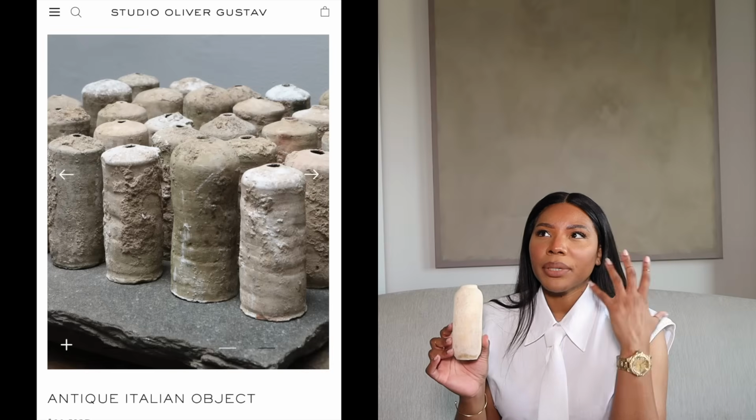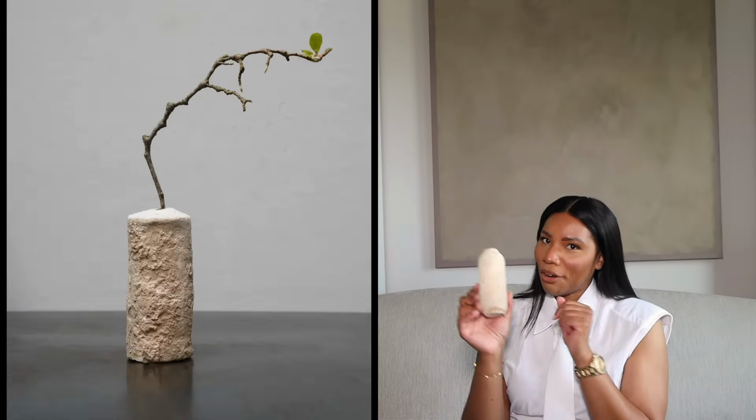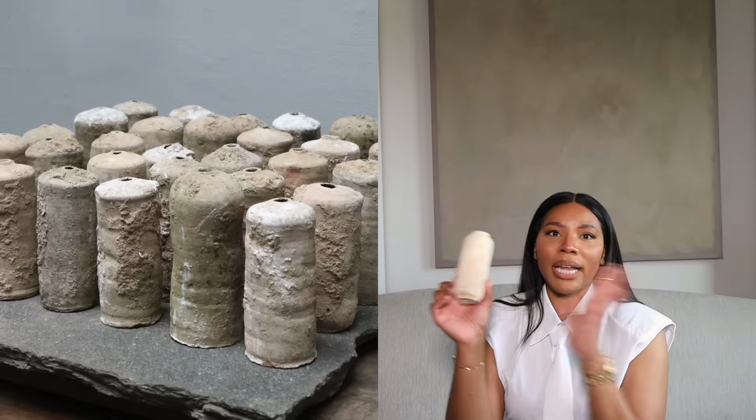It really reminds me of this piece that I saw from Studio Oliver Gustave. He sells in his studio. You can buy it through his Instagram, but this really reminded me of these antique, I think they were Italian terracotta vases that he sells. Y'all, so good, so good, and for less.